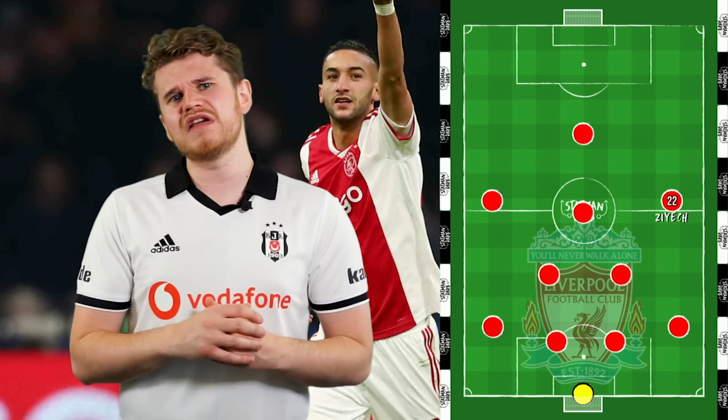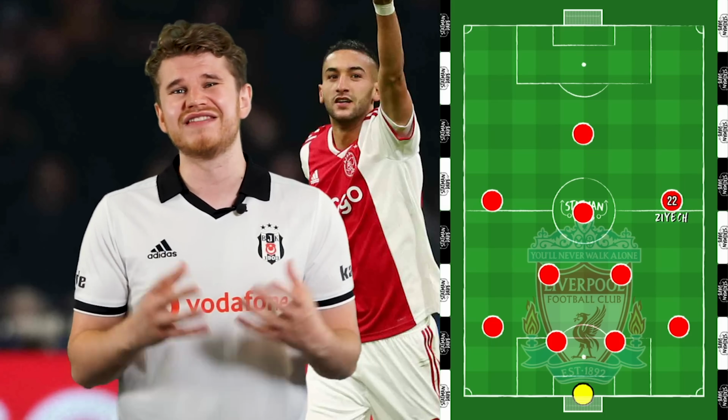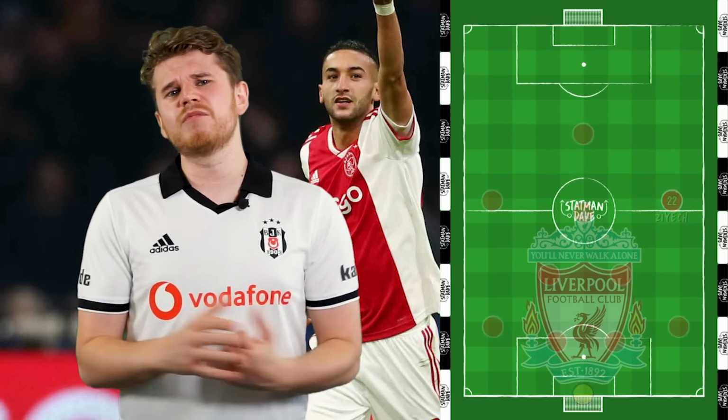His 11 Champions League appearances were the first of his career, and whilst Erik ten Hag improved his game at Ajax, I can only imagine what Jurgen Klopp could do to Ziyech's game. The only stumbling block would be whether Ziyech would move to a club where he's potentially not the key guy. But anyway, let's move on to number 2.